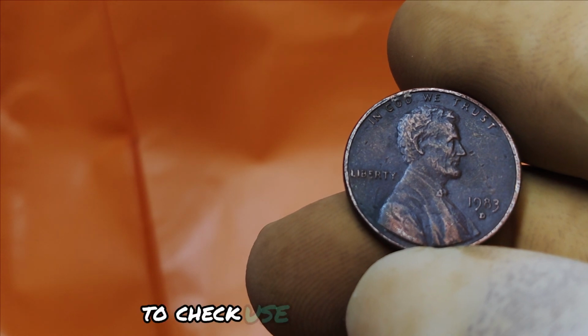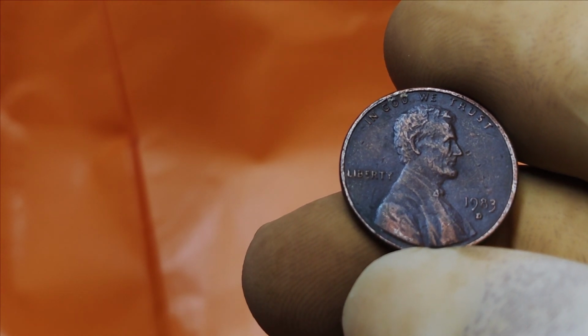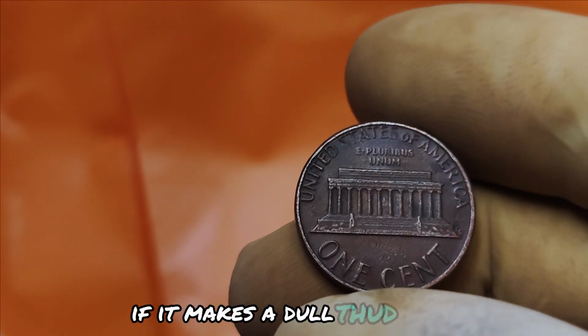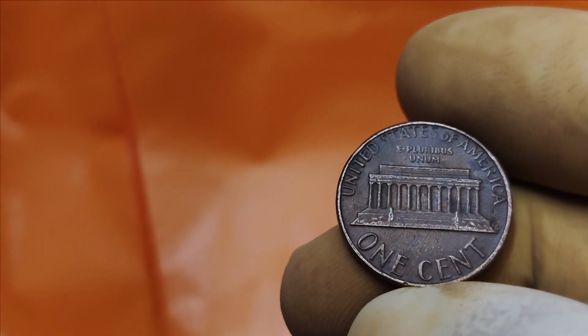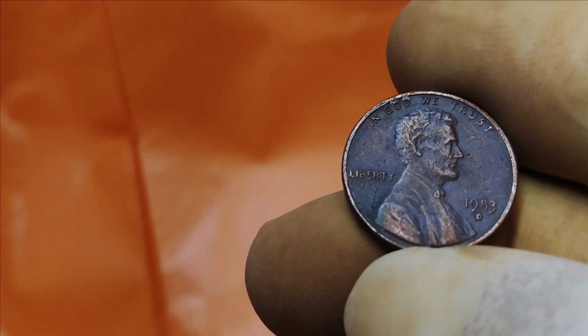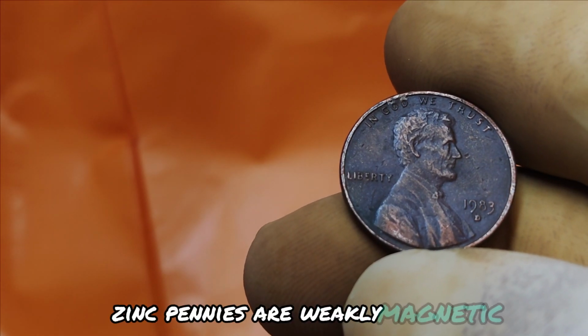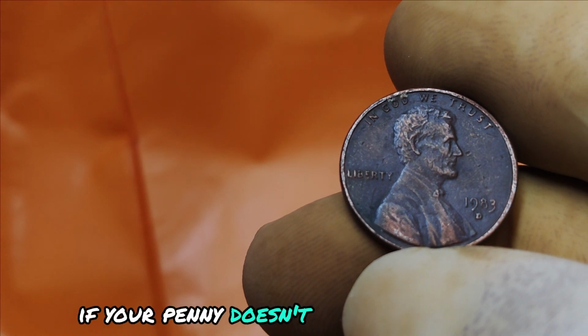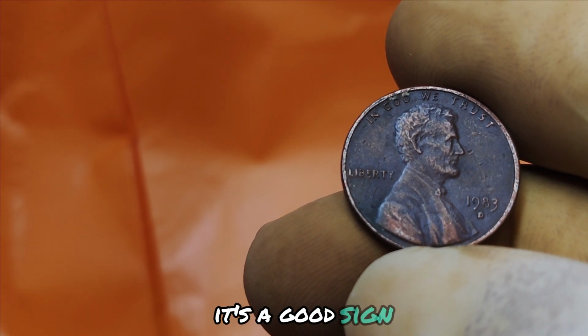To check, use a digital scale. Drop the penny on a hard surface. If it makes a dull thud, it's zinc. But if it rings with a sharper ping sound, it could be copper. Zinc pennies are weakly magnetic, while copper ones are not. If your penny doesn't react to a magnet, it's a good sign.